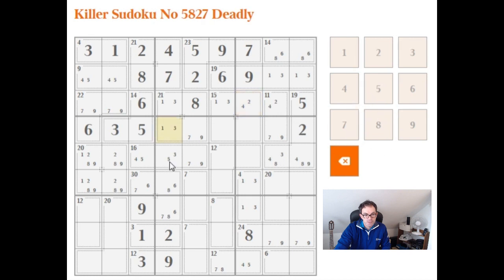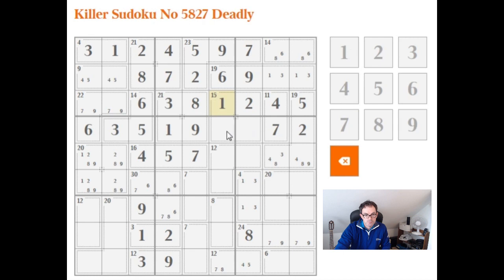Okay, so we now can eliminate 5 here. That means this is a 5. Which means this has to be a 4, this has to be a 7, this has to be a 9. This is 4, 8 in some order. And this cannot take a 7, so the 7 must be here. Simple Sudoku logic, we can place the 5 into this position, which forces this to be a 5 and this to be a 7.